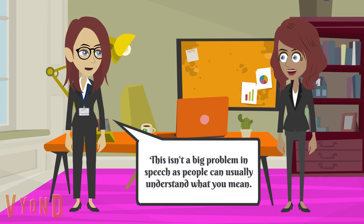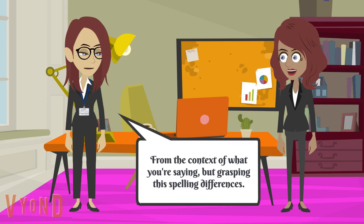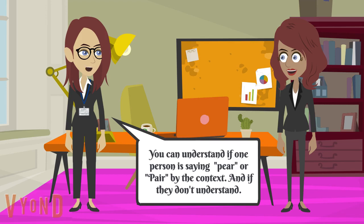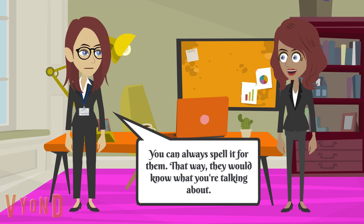This isn't a big problem in speech, as people can usually understand what you mean from the context of what you're saying, but grasping the spelling differences is vital if you want to be an effective written communicator. What I mean is, you can understand if one person is saying pear or pair by the context. And if they don't understand, you can always spell it for them. That way, they would know what you're talking about.